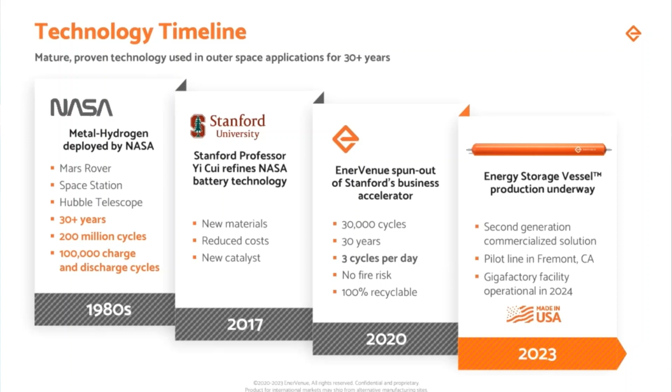The reason they really loved this chemistry is because of its durability, its flexibility, its ability to be really rugged and durable in harsh climates. The drawback, though, was that it was very expensive. It had a lot of platinum in the anode of the battery, which drove costs extremely high. So in order to make that more commercializable, maybe I made that word up, in 2017, Stanford University took a second look at this chemistry. Through testing of advanced alloys and removing the platinum, they saw better performance, better durability, and lower degradation, all with a line of sight to being extremely cost competitive with LFP and NMC technologies. So in 2020, Enervenue was spun out of Stanford with the mission of commercializing and scaling up nickel hydrogen chemistry for the stationary energy storage industry.